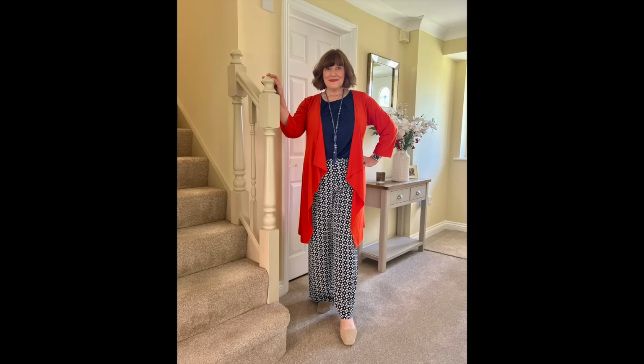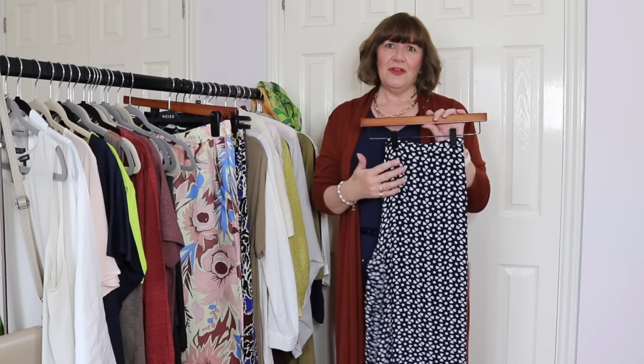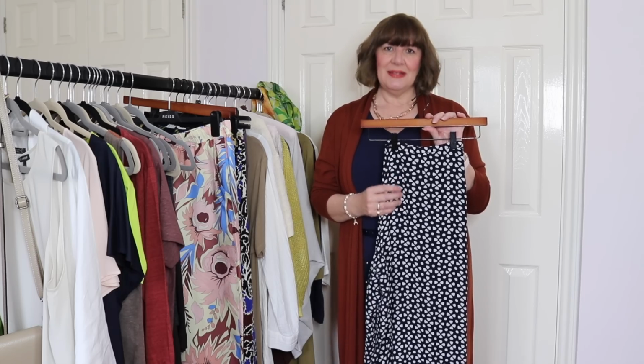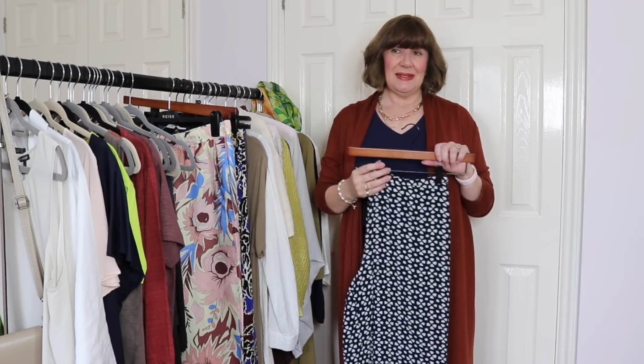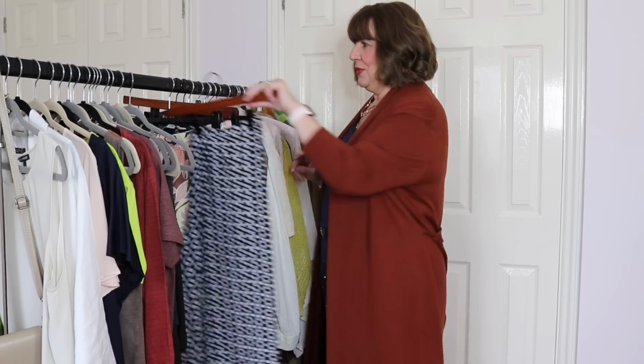Again, these are ones which I've had for years. They were actually from Jaeger when Jaeger was a standalone brand. I don't know if you know, but you can still buy Jaeger in Marks and Spencer's. They now own the brand. They have done some printed trousers this season. I think they might even have done some silk printed trousers as well. So I will link those for you.